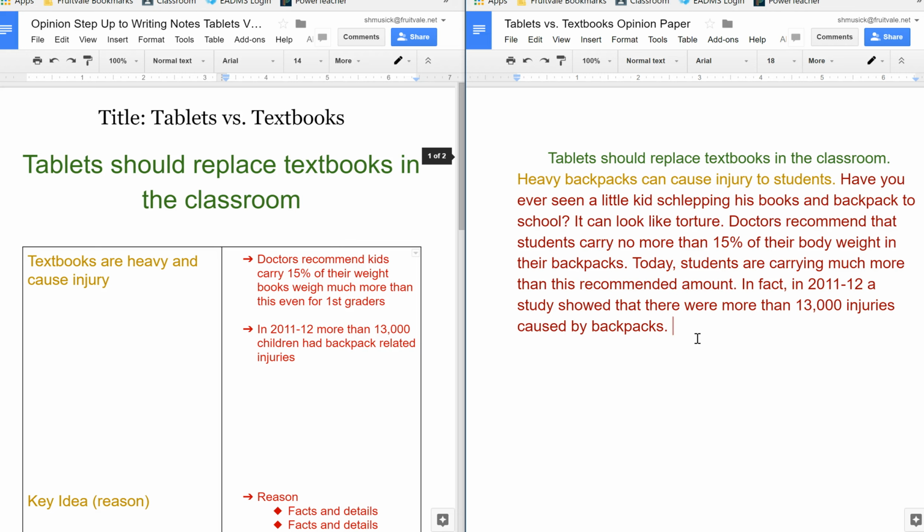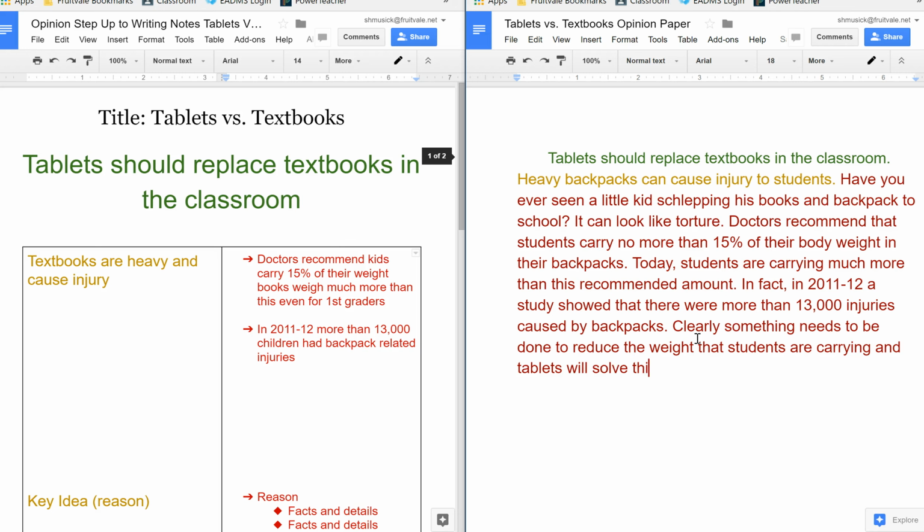And then I could kind of sum up this paragraph. Clearly, something needs to be done to reduce the weight that students are carrying, and tablets will solve this problem. Something like that. Again, this is my rough draft, so I can go back and make corrections. But I want you to see how we're taking these notes and turning them into a paragraph, okay? And we're not necessarily copying word for word what our notes say. Our notes are just our guide for what we need to write.